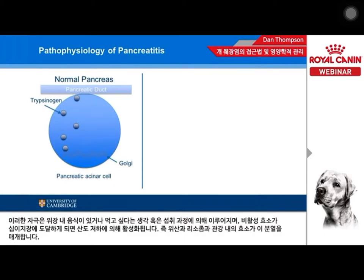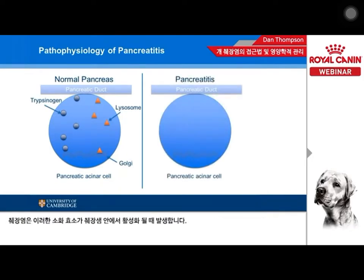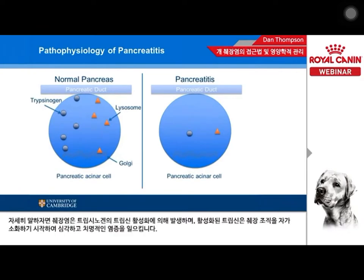Once the inactive enzymes reach the duodenum, they are activated by a combination of the decrease in pH, so the acid from the stomach, and by lysosomal and luminal enzyme-mediated cleavage. Now, pancreatitis occurs when the activation of these digestive enzymes happens within the pancreatic acini. More specifically, the final common pathway for the development of pancreatitis appears to be the activation of the zymogen trypsinogen into trypsin. Once activated, the trypsin can begin to auto-digest the pancreatic tissue, and this process can cause some serious and severe, even fatal, inflammation.